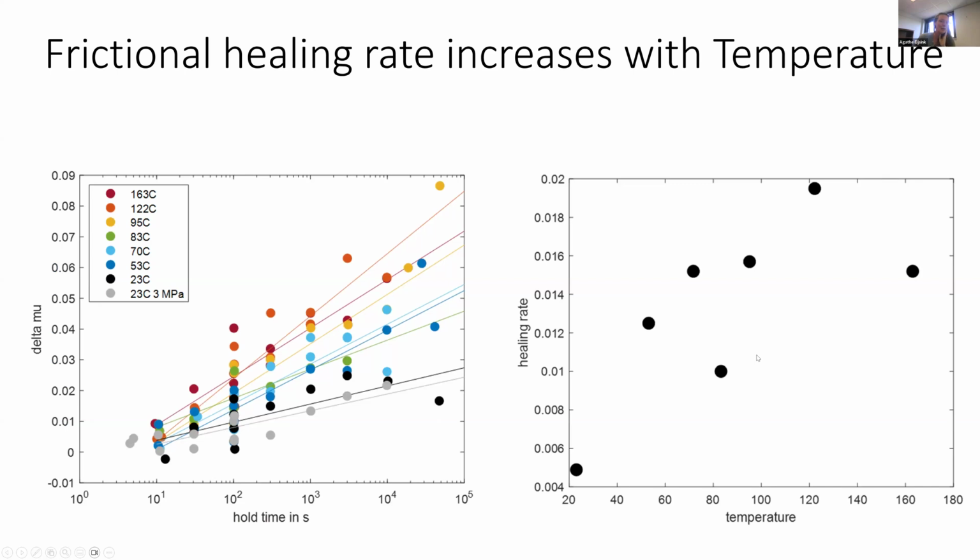So this is the data from all the different temperature experiments. And even though the data is a bit noisy, it is very obvious that at higher temperatures, we get increased healing. If you plot the healing rates over temperature, that is an increase from about 0.005 to about 0.02. So 4 times higher healing rates at temperatures in the 150 centigrade range compared to room temperature.